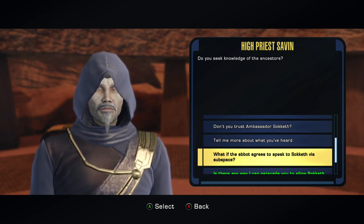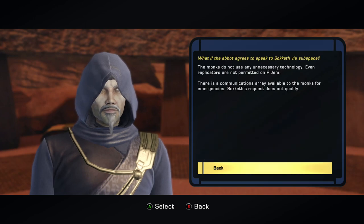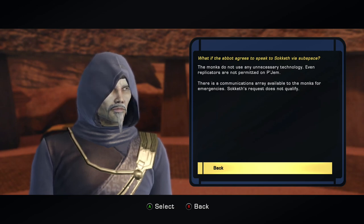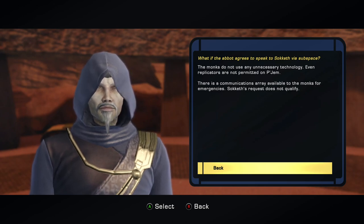What if the Abbot agrees to speak with Sokath via subspace? The monks do not use any unnecessary technology. Even replicators are not permitted on Pajem. There is a communications array available to the monks for emergencies. Soketh's request does not qualify.